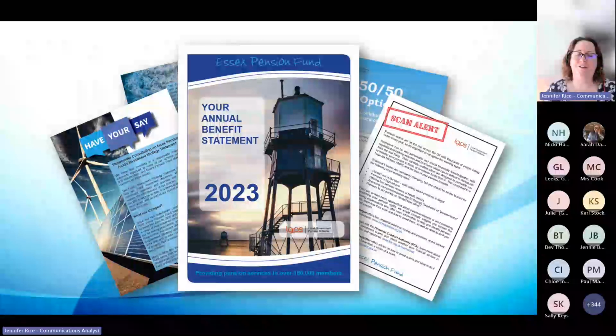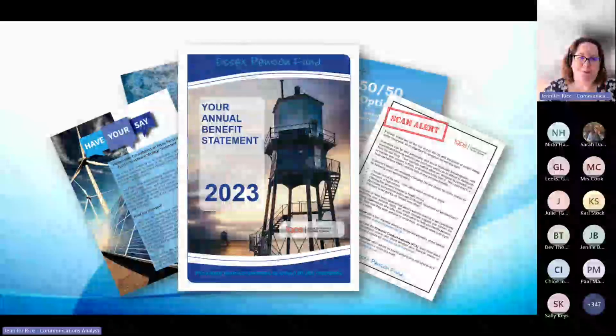Well, it's just because there is a huge amount of data we have to collect. We have over 55,000 actively contributing members of the scheme who are employed by more than 700 different employers. We have to collect a lot of information, check that it's correct, upload it to your record, and then run calculations so that we can determine how much pension you've accrued this year. It just takes us a little while to gather all that information, get it on your record, and then actually create the statement and post it to you. So that's why.